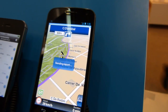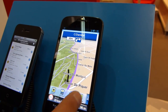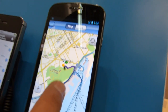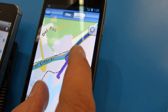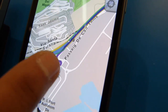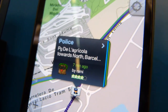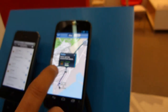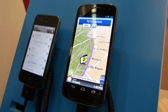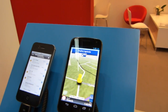I'll be able to switch over to the map. I mean, there are different ways to look at the map. If I switch over to the map overview, we'll be able to see that there are different reports on the map. Here's the one that I just made. So I'll zoom in. There we go. And I can see my report. If I touch that report, you can actually see that person inside the community. You see his avatar, you see his ranking, sometimes his name, and you can see what he was reporting about and where it is.